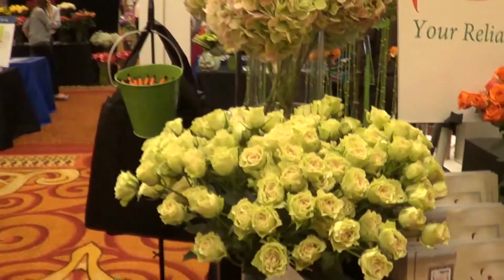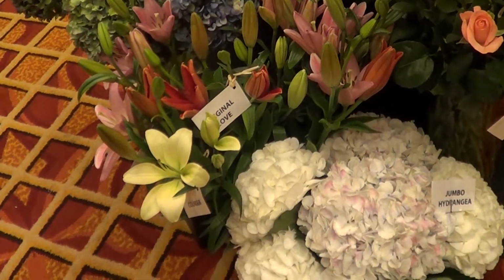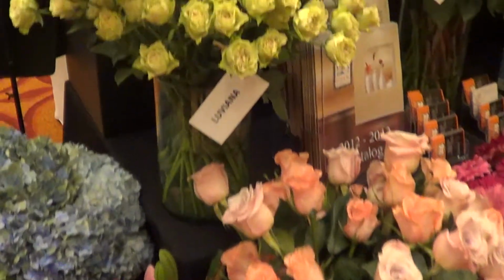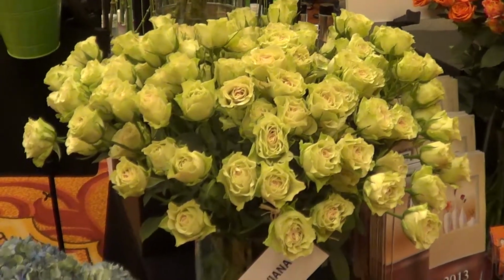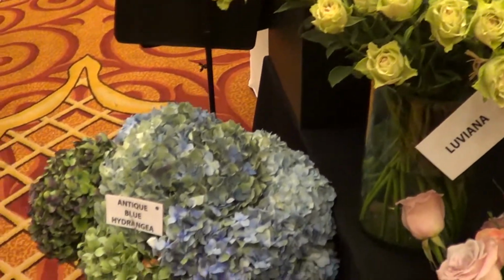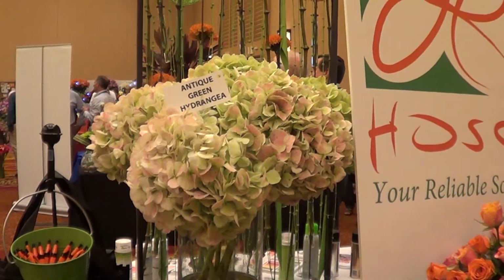On the lilies, we've got some great LA hybrids that we're really excited about. Nice big heads, great foliage. Obviously on the sprays, we grow them both in Ecuador and Colombia. We have great hydrangeas that are available, both jumbos and regulars. We have antique green and green and blue antique. So very popular. The antiques are great for design work.